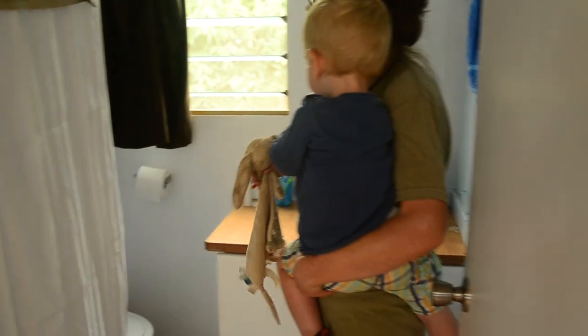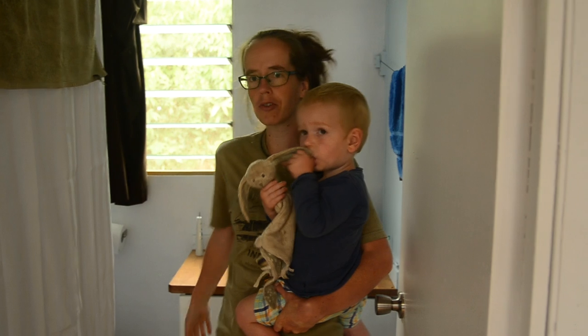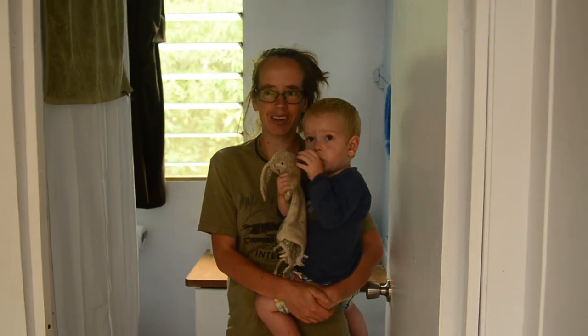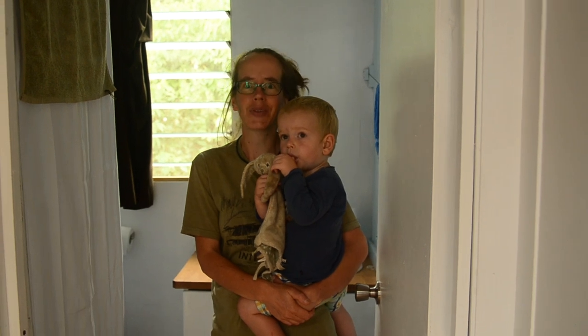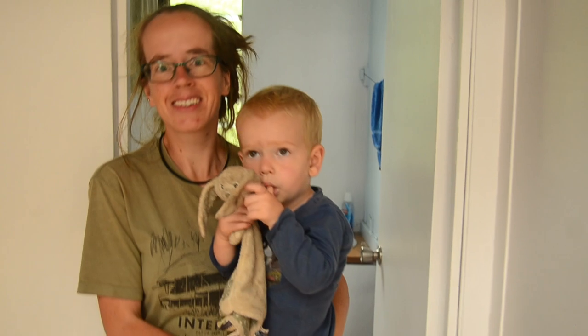And then this is our small bathroom. So we've got the shower in here, and toilet and sink, obviously. So all the waste from the toilet goes down into the septic pit that I'll show you downstairs. The rest of the water just goes out in the jungle. Yeah, I think that's it.